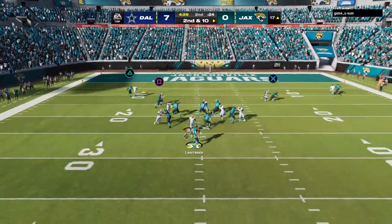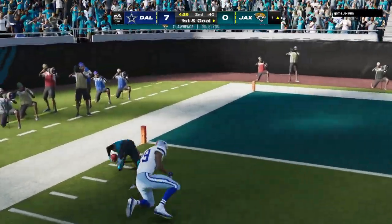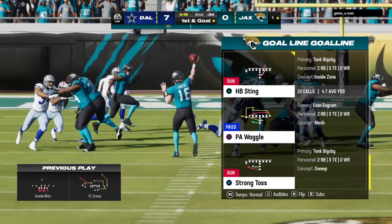Now Lawrence to throw on second down. This is caught, and he can't quite get there. Tackled down at the 1. That one goes for 16 yards. It sets him up 1st and goal.